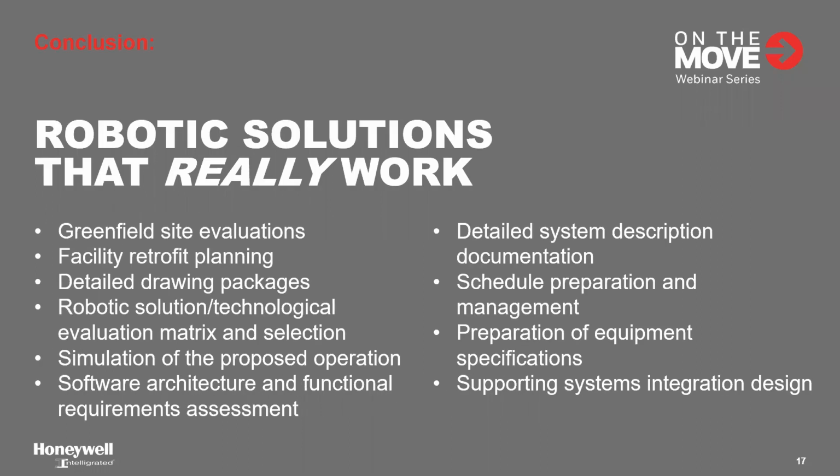So to sum everything up, the key function of Honeywell Robotics Solution Design effort is to ensure that your operational requirements are met and that the equipment selection supports your capital investment expectations. We are able to support you at every step of the process, from robotic design to the planning of your building layout, to the equipment design, to simulations and software assessment. And then rolling this into the implementation phase, as well as the aftermarket support, which I talked about earlier.